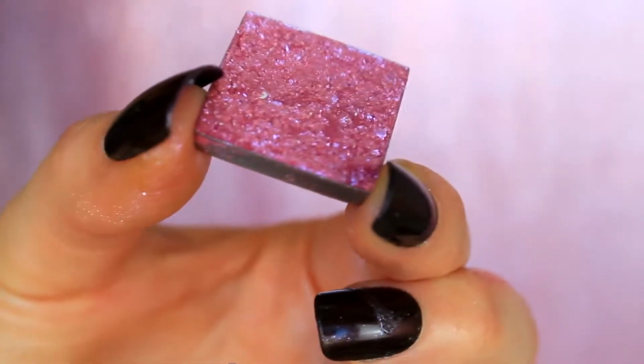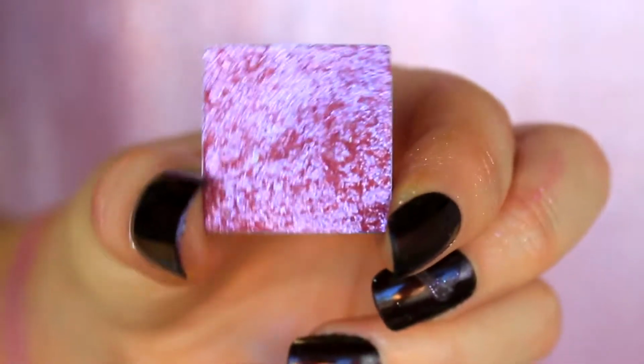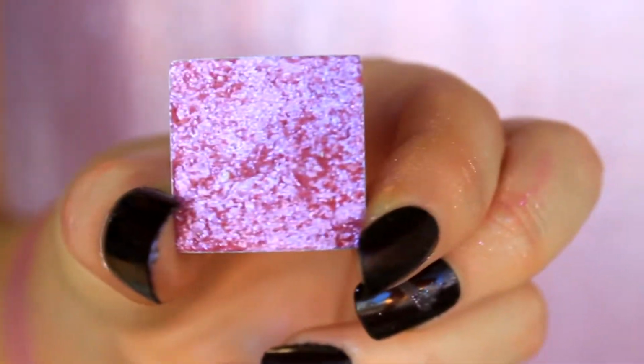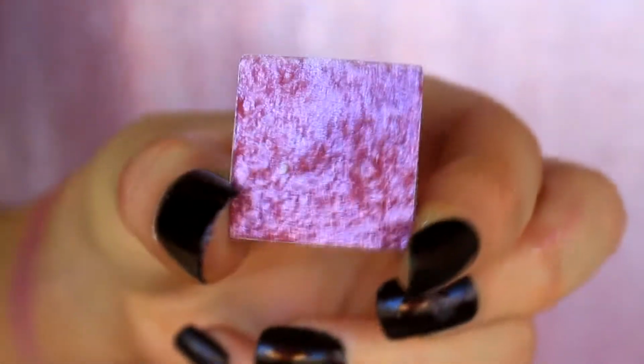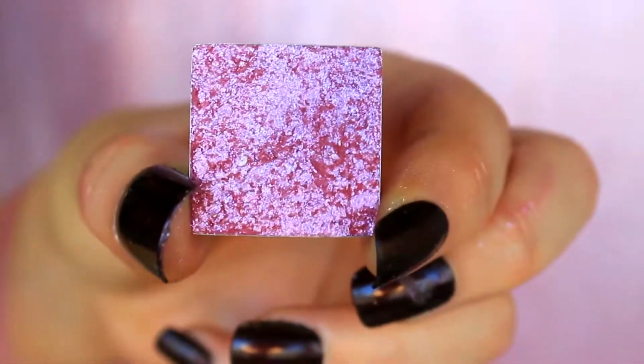Now obviously this is right up my alley, I don't need to say that, but this eyeshadow is just so mesmerizing. Look at it in the pan, look at it in all its beauty. This is basically all of my makeup dreams just thrown into one eyeshadow here. This is what I look for when it comes to makeup.